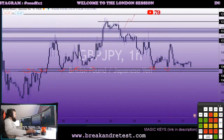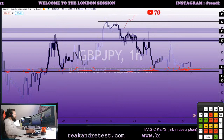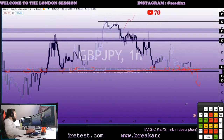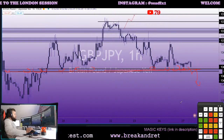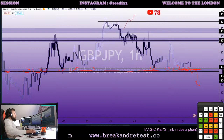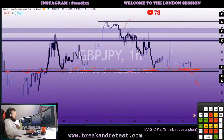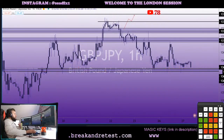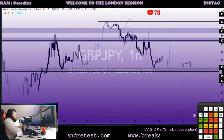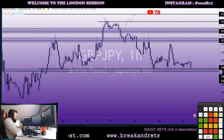I don't know if I should say worse or better, but one thing I know, that if we do break below this, a retest ain't gonna melt to the downside. But now it's a matter of time. We need to wait for price to break below. We have plenty of time. Big drop right now. I don't know if I can say big drop, but it's almost 20 pips actually.